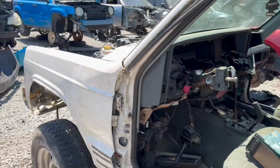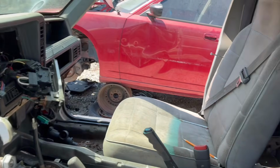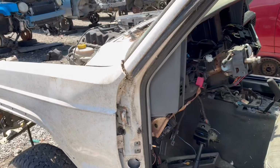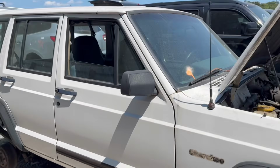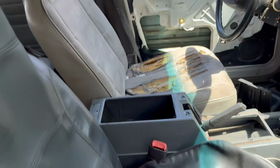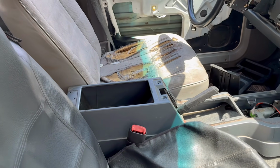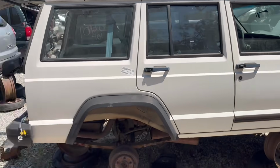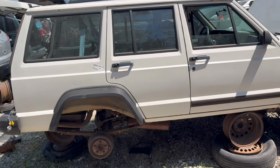Came to the back to look at this 96 Cherokee, pretty stripped. I was looking for the armrest, but it's already gone. So on to the next one. Next row up, another 96 Cherokee XJ body code. The armrest is gone. So I don't obviously just film all my wins. I just show everything I look at, unless I just randomly walk by some I don't look. But yeah, nothing on this one.